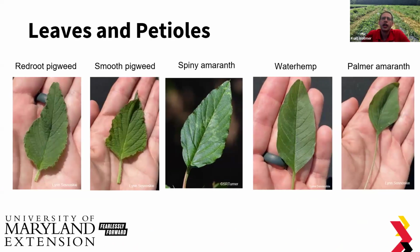So again, when you're just looking at the individual leaves and the leaf petioles, redroot pigweed and smooth pigweeds, their leaves tend to be a little bit of a darker green. You can see from this picture, the redroot pigweed and smooth pigweed on the left. They also have a little bit deeper venation compared to spiny amaranth, waterhemp, and Palmer amaranth. And with Palmer amaranth, notice the leaf petiole on the far right picture is a lot longer compared to all of these other pigweed species.